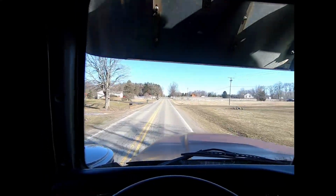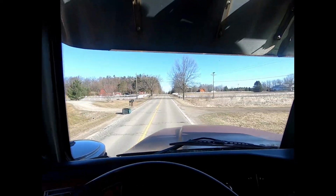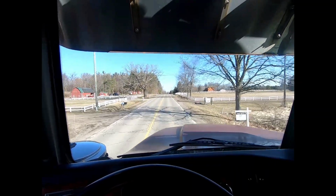Pretty close to home today. I only live about 5 minutes from where I'm at right now. It's kind of cool working this close to home.